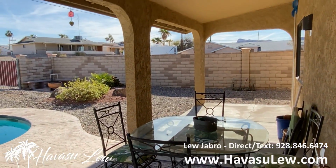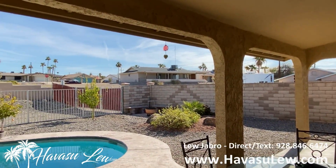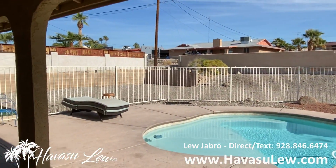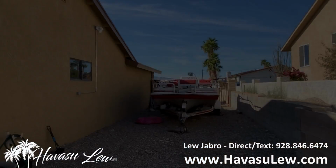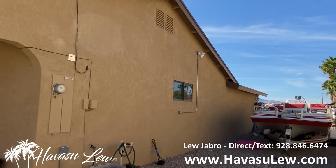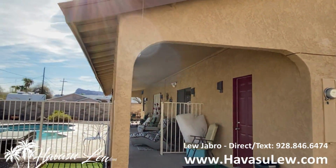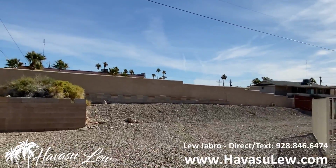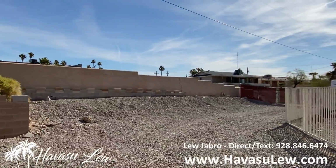All right, so you have a nice backyard pool area, full-length patio covered. So you have tons of side parking back here with hookups, looks like. Plus you have side parking and access from the other side of the street.